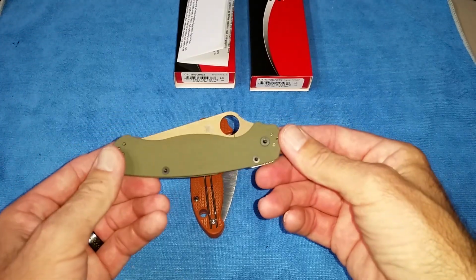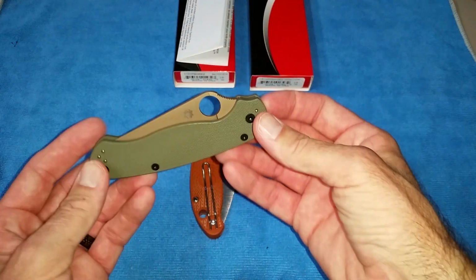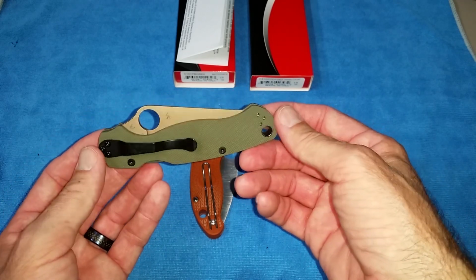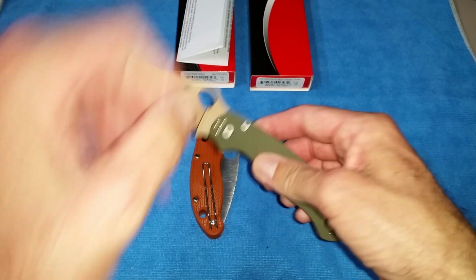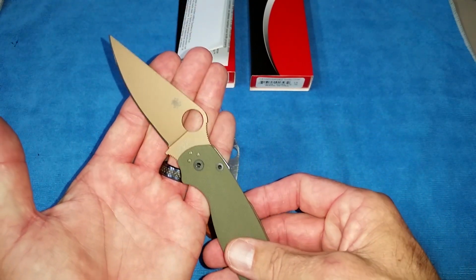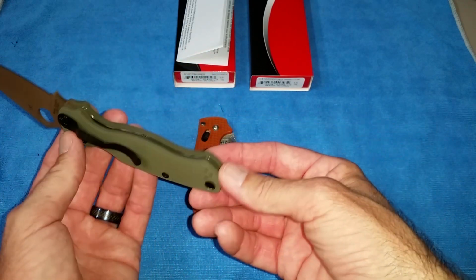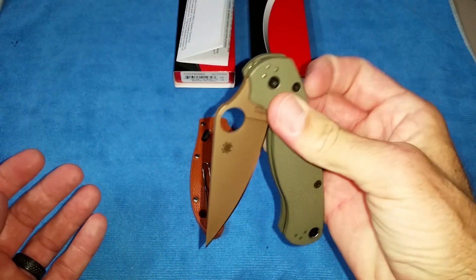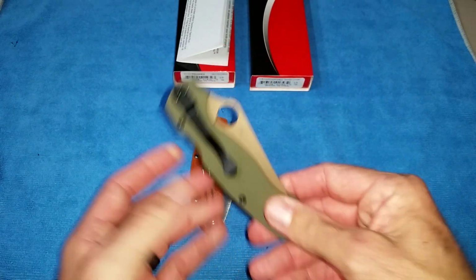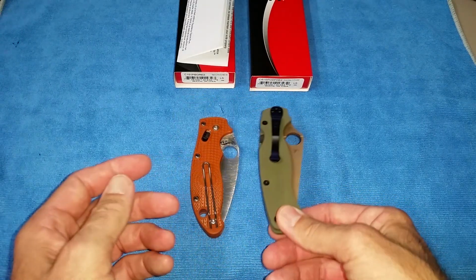I've had this knife since the drop. I'll just show it here on the video. This is the River's Edge Cutlery Paramilitary 2 with the green G10, blacked out hardware and the PVD coated blade of CTS-204P. Perfect example. This was $169.99. They sold very quickly. There was a lot of hype for this knife.